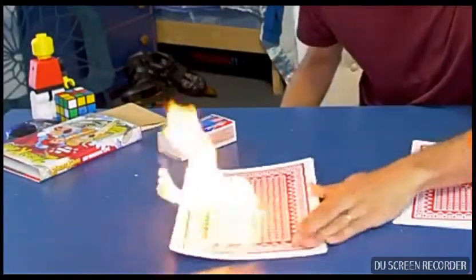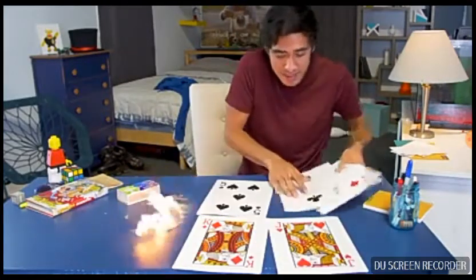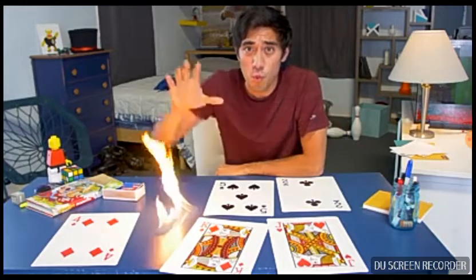Okay, so while your card is burning here, I'm gonna put the other cards down really quick, and let's see if we burned your card correctly. Your card's missing. So don't do that at home at all, please. Your parents will kill me. Do it some other way.